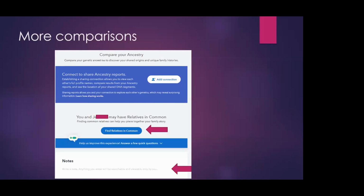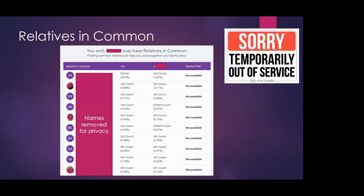The last thing is the first arrow here, which is relatives in common. So relatives in common looks like this. This is basically showing us any of the matches that match both me and JK. And since I've tested both my parents at 23andMe, I want to check, you know, does she match mom or dad? This would be a real help to me in figuring out at least an initial idea of who she might be.